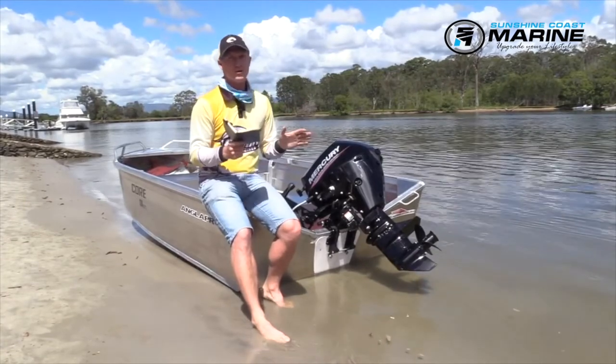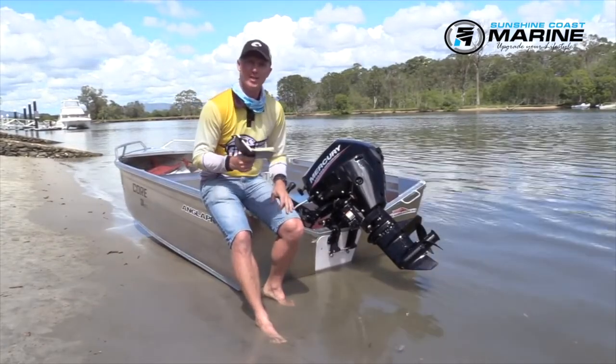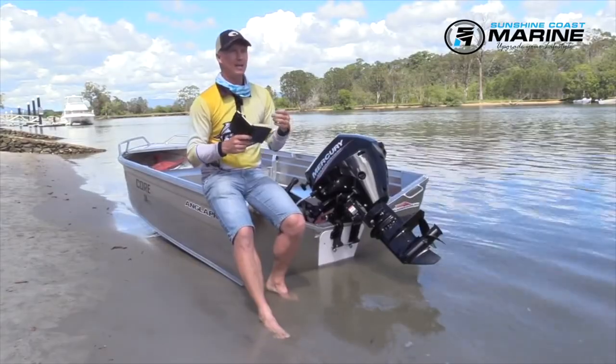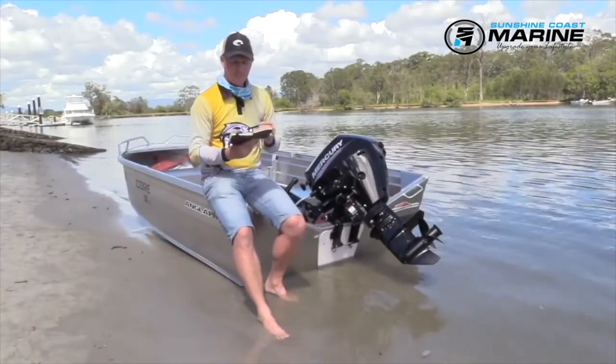Fuel usage for both of them is very, very low, only 5 or 6 litres per hour these things use, so that shouldn't be a part of your purchase consideration. This motor is very easy to start. Even that batteryless EFI, it's just one pull of the handle, that thing turns over first time, every time.